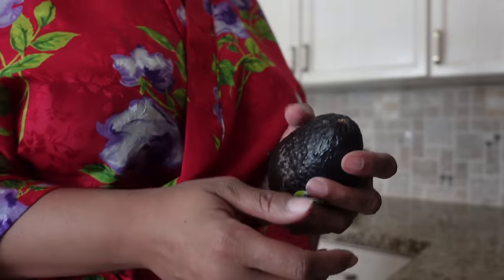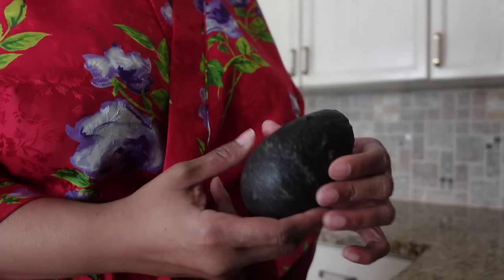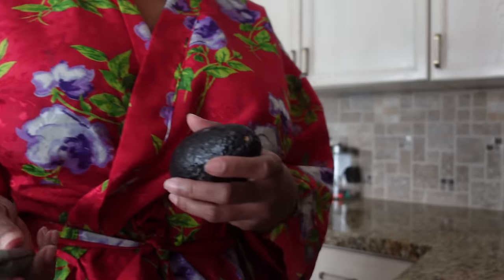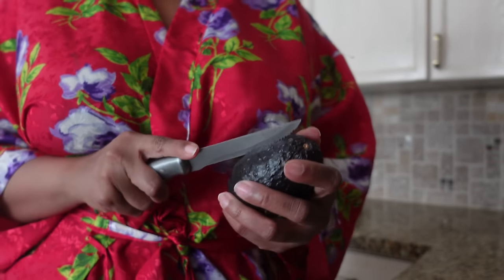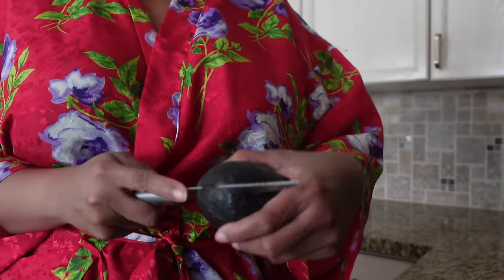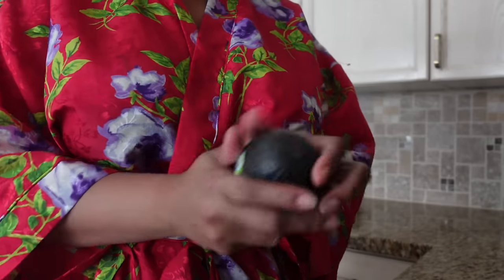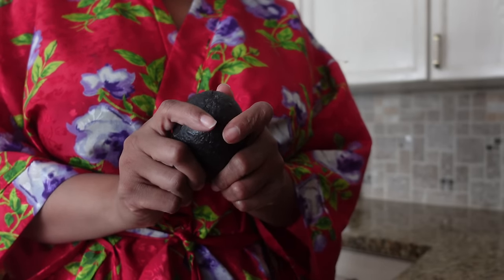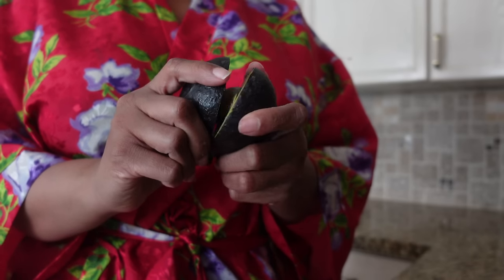Okay, let's cut this avocado. Let's see. Today's the 30th, and I feel like I bought this on the 24th. Dang, so it's been a week, y'all. What y'all think? What's your bet? Is it gonna be okay or is it gonna be bad? Taking bets.